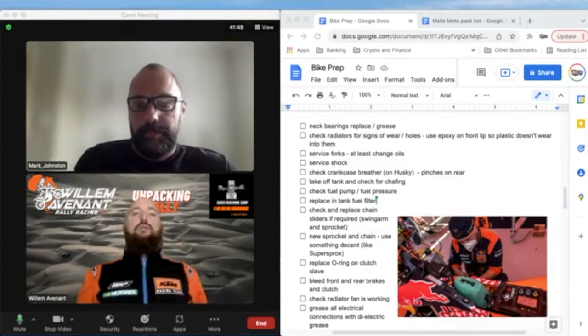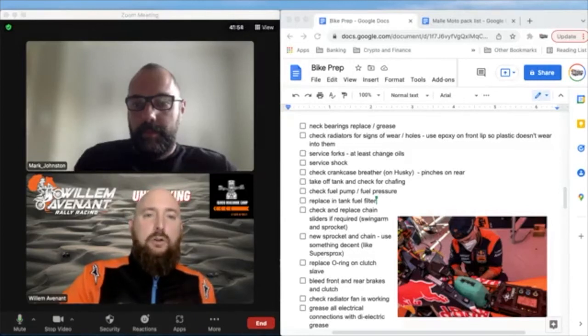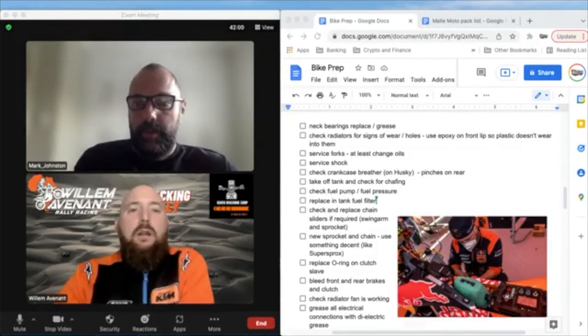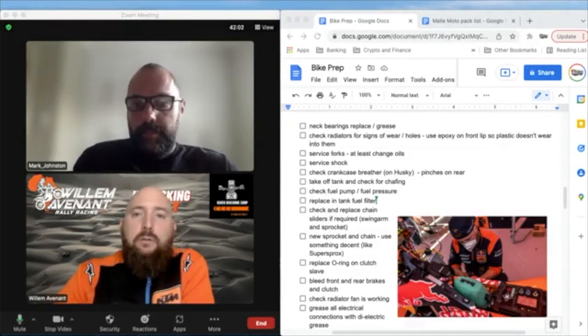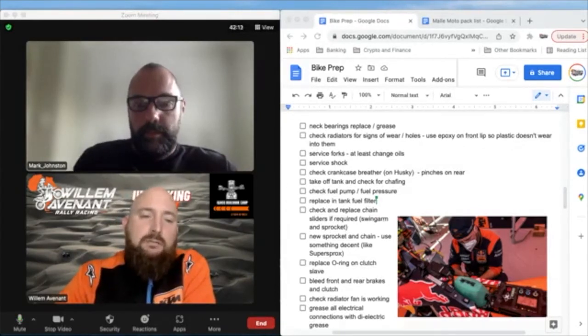And then we have got to check and replace the chain sliders if it's required on your swing arm and on your sprocket, because it's got obviously the two sides, the front and the back side. Yep, sure. And then moving on from that, we've got a new sprocket and chain. Use something decent. I would say if you're going to go and do a race, you already entered, just put on a new sprocket and chain. It's worth it.